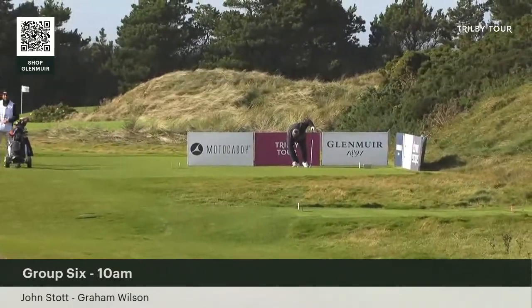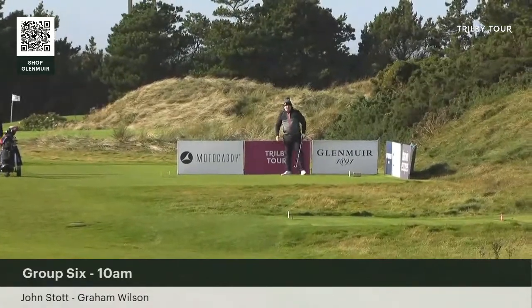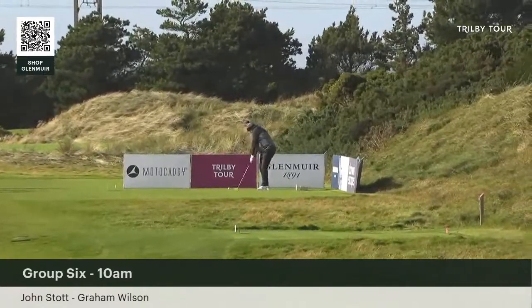So here we go. At the par 3 6th here at Dundonald. We have never ever caught a hole-in-one live. Could it be today? Could this be the moment? Gentlemen, over to you.